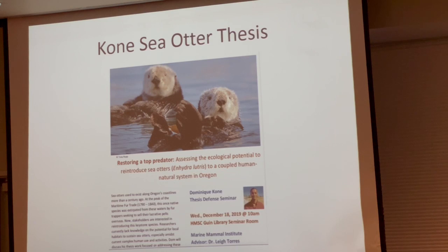So there's conflicts with fisheries, not salmon fisheries. Otters don't chase around after salmon, but they do eat crab. And Oregon's largest commercial fishery is Dungeness crab. It's about $40 million annually. In some parts of Alaska and other areas, crabs are a favorite sea otter prey. There's also potential conflicts with boating, crabbing, and shipping.